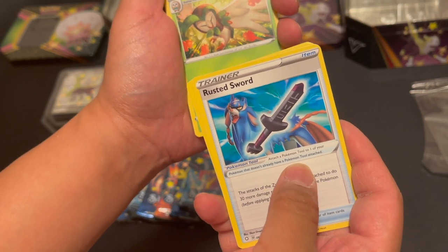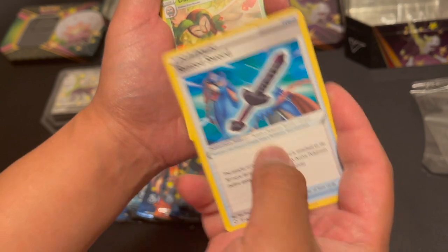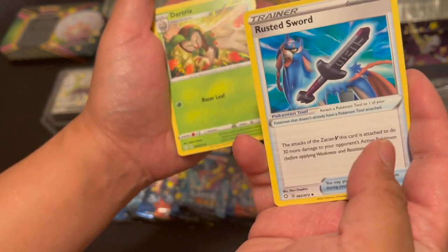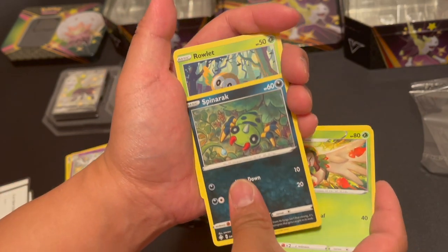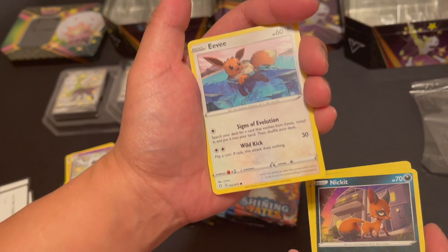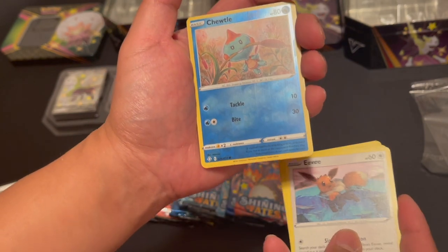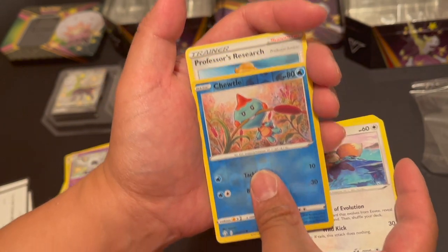These Pokemon specific cards, it's like everyone's gonna have this, but not everyone's gonna have Zacian or Zamazenta, unless they bought the ETB, of course. They should make more generic cards that would work for any Pokemon.